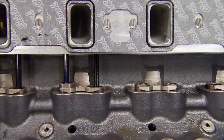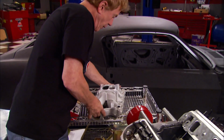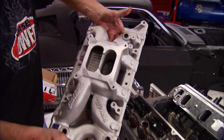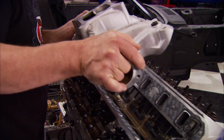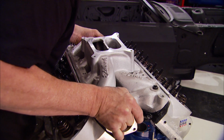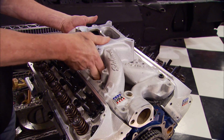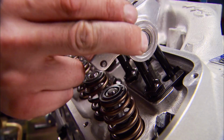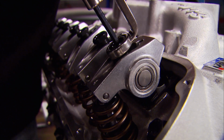These pushrods are sitting on top of hydraulic lifters that came from Trick Flow. Component matching is especially critical in a racing environment. That's why repurposing this RPM Air-Gap intake manifold is a good idea in more ways than one. It's got an operating range from 2,500 to 6,500 RPM, and this air gap design itself will be beneficial in hot track conditions. Our cast aluminum needle bearing roller rockers also came from Trick Flow.